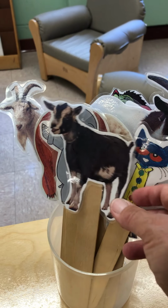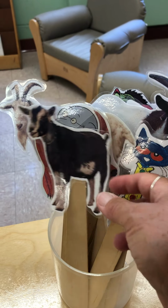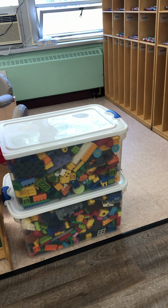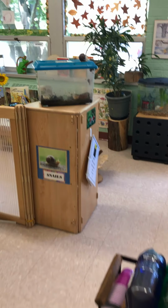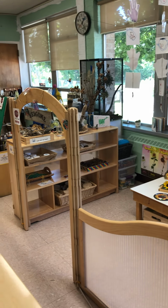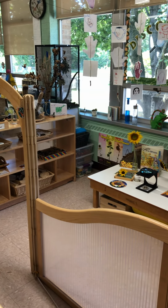We have some fun puppets from some of the stories that you know. Do you recognize the Billy Goats from 3 Billy Goats Gruff? So if you like to put on shows, this is the place to do it. Lots of Legos to play with too over here. Now we're going to come on over to my favorite part of the room, and it's our science area.